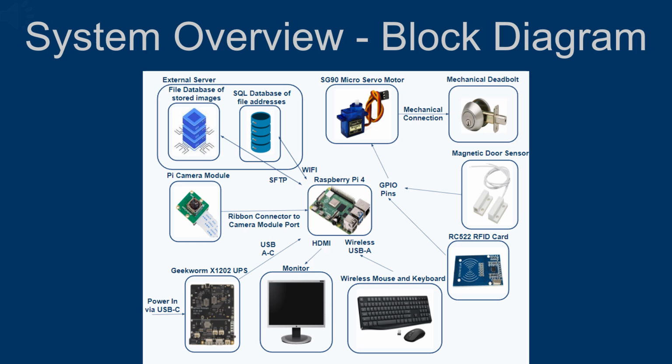There are 3 devices connected to the Pi's GPIO pins. These include an RC522 RFID chip, a magnetic door sensor, and an SG90 microservo. The servo drives a standard deadbolt core via a custom 3D printed mechanical adapter. Lastly, the Pi communicates to a server laptop, which stores the facial recognition information. The Pi uses Wi-Fi to access a SQL server, which stores RFID credentials and specific addresses for images used in the facial recognition program. The Pi then uses the secure file transfer protocol to access the specific images using these addresses. Not included in the diagram is a standard LED connection to the GPIO pins, which was added in our final project presentation for visual feedback.